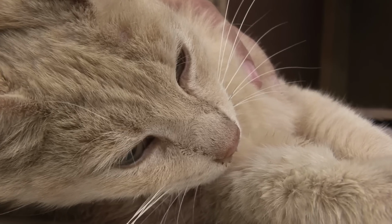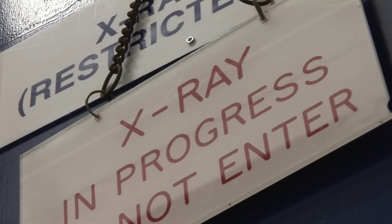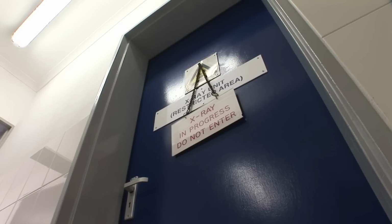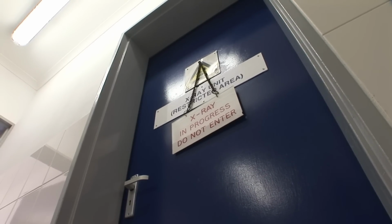So what we're going to do now is give him an anesthetic and do the X-ray, see what's happening on there, and then make a decision from there. Once the sedative has taken effect, Miles can use the X-rays to get a proper look at what's going on inside the leg. Only then will he know whether it can be saved.